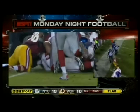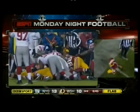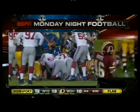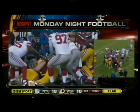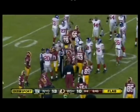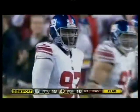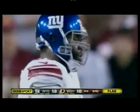It is the game's first turnover, and now the pile moves away, and the fisticuffs with the players continue. Morris is fighting on the bottom of the pile for the ball, and Giant and Redskin players need to be separated. There you see what Linval Joseph did, treating a Redskin lineman like a wishbone on Thanksgiving. These two teams hate each other.